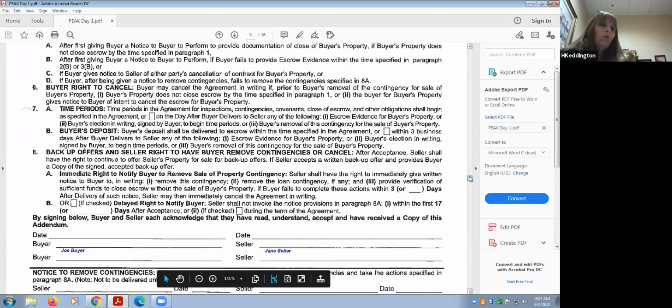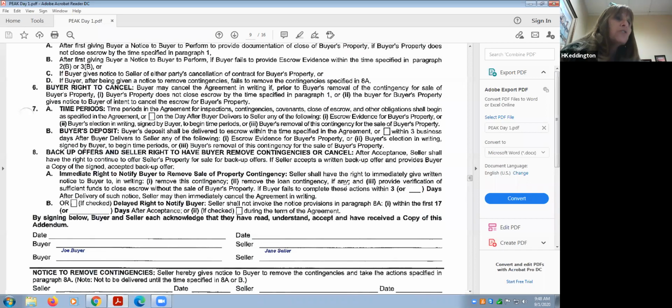If I am buying a home, but I have to sell my beach house, and I tell my agent, okay, I don't want them to cancel me. I'm going to need a few weeks to sell this. The boilerplate on this, number A, says within 3 days after my offer is accepted, the seller can cancel me if they get a better offer. And I tell my agent, no, I'm going to need like 3 weeks. I need at least 3 weeks to get my home in escrow and I don't want to be canceled in just a few days. You need to mark B, if checked, delayed right to notify.